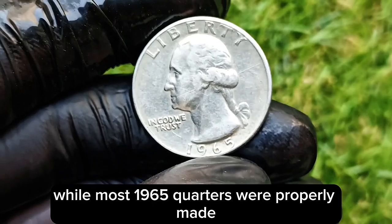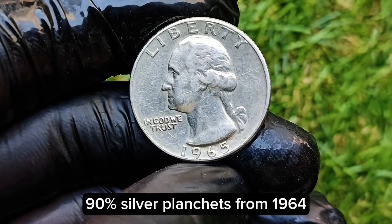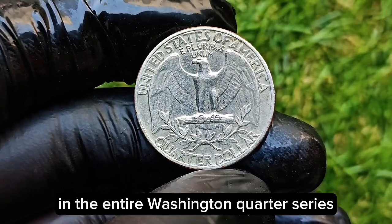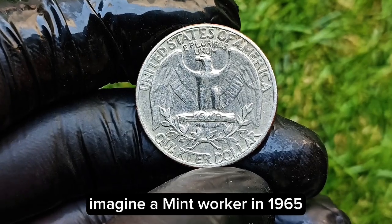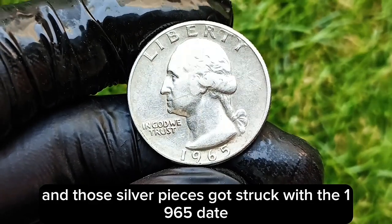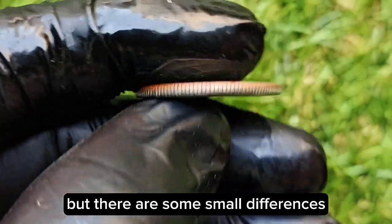While most 1965 quarters were properly made with the new copper-nickel clad composition, a few were accidentally struck on leftover 90% silver planchets from 1964. This is what collectors call a wrong planchet error, and it is one of the most valuable errors in the entire Washington quarter series. Imagine a mint worker in 1965, still with some silver blanks mixed in with the new clad blanks. The presses didn't stop, and those silver pieces got struck with the 1965 date by mistake. To the naked eye, they look almost the same as a normal quarter, but there are some small differences.